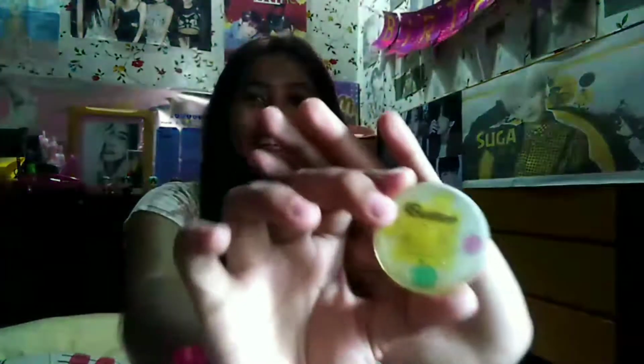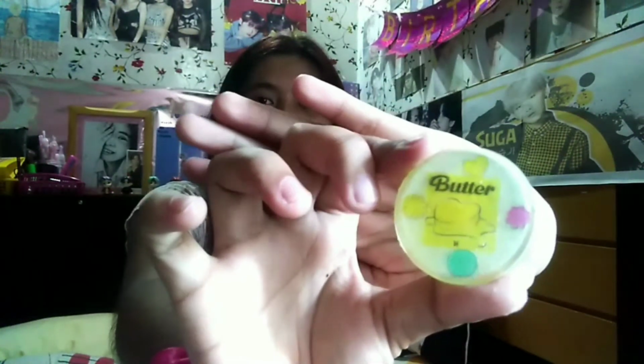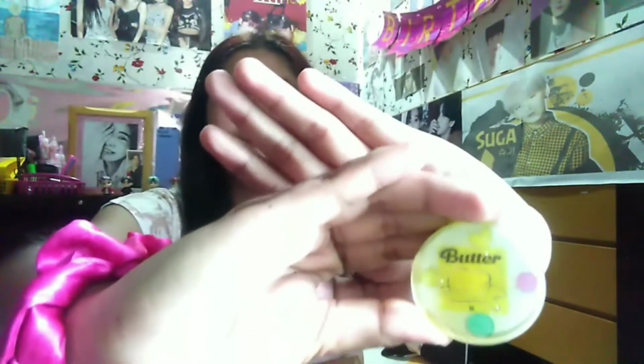Super bongga ng freebie ha. Ang bongga ng freebie ng Solana. It's a pop socket with the butter design. Oh my. I'll be using this on my phone. Oh my god. Oh, di ba? Hindi pa marunong gumamit nito. Anyway, this is the freebie. Freebie pa lang panalo na, di ba?